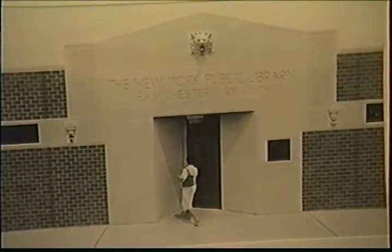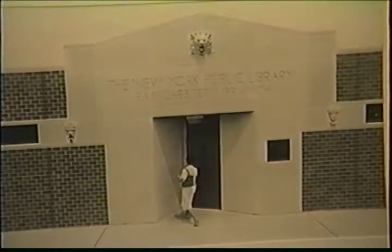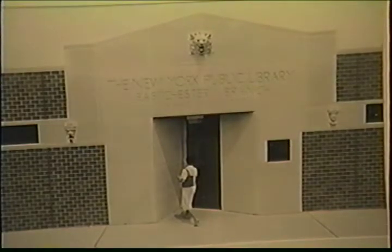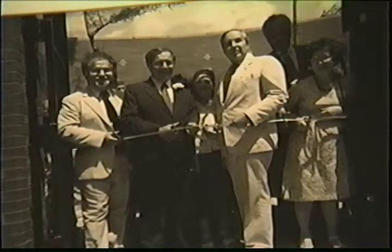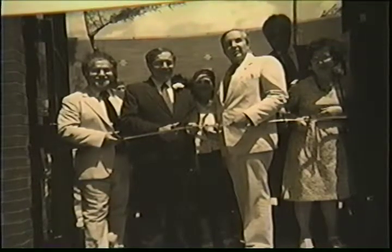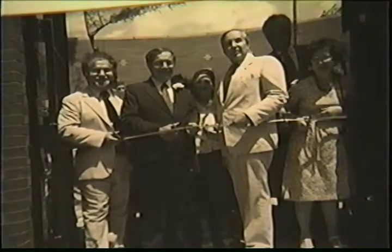We have a more human aspect of libraries, and I'll read it. It says, the ribbon-cutting ceremony for the opening of the Parkchester Branch Library in June of '85. From left to right, we see Dr. Vartan Gregorian, president of the New York Public Library; Bronx Borough President Stanley Simon; Lillian Schulman, President of Library Support; New York City Councilman Michael DeMarco, the tall fellow; and New York State Senator Joseph Gallagher and Lillian Lopez, Library Coordinator of Branch Libraries.